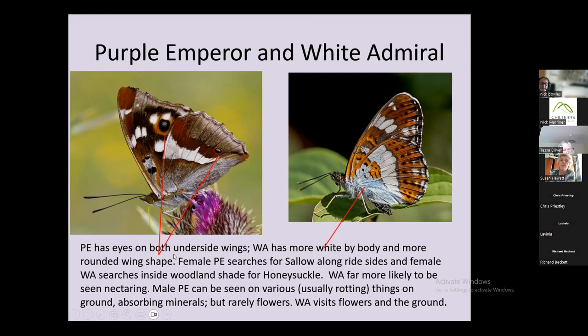So there are various things you can use, but generally speaking, you're more likely to see the Purple Emperors flying around quite high up, and it's hard to tell. Look for the eyes, you'll need binoculars, possibly telescopes, and then look at the width of this white stripe if you can see it. If the White Admiral is at a similar height, obviously it will look smaller, but it's often difficult to tell because they're so high up. So there, look for the width of the white stripe across the hind wing. And the fact, as you can see in the picture, I've arrowed it, there's this white area here. So the overall appearance of the hind wing of the White Admiral is much paler.